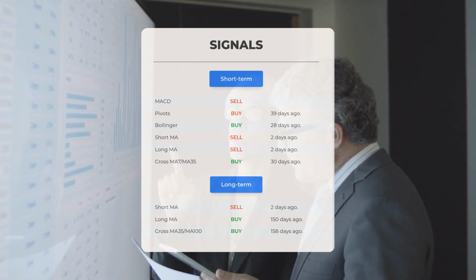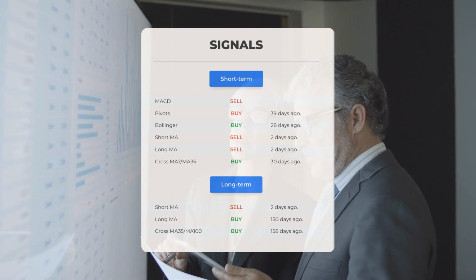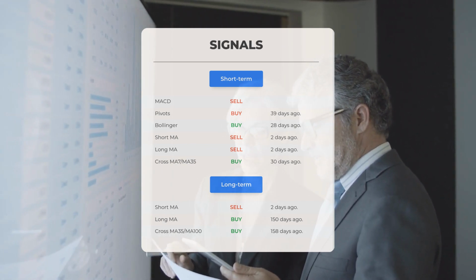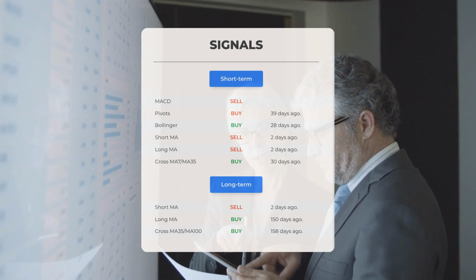When examining the 12-month chart, we observe the short moving average indicated a sell signal 2 days ago. The long-term moving average provided a buy signal 150 days ago. The relation between the short and long moving averages indicated a buy signal 158 days ago.